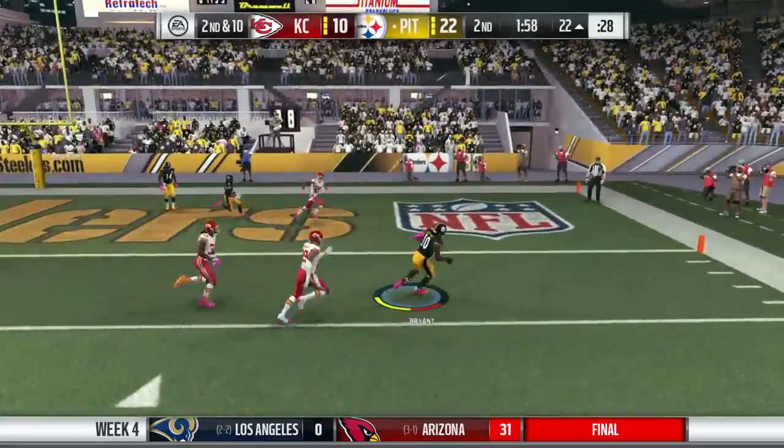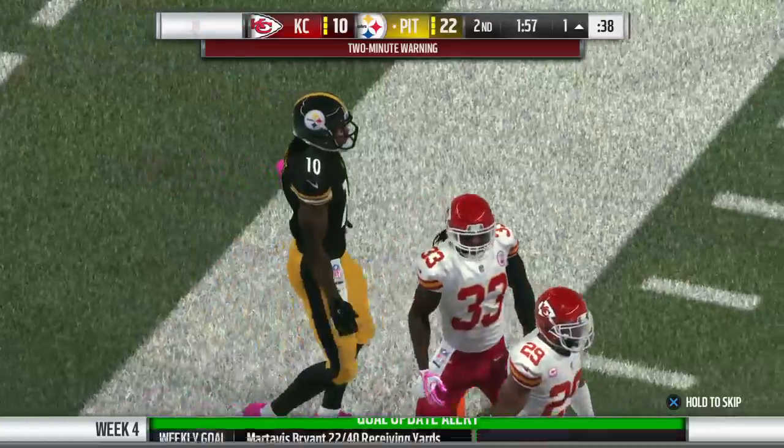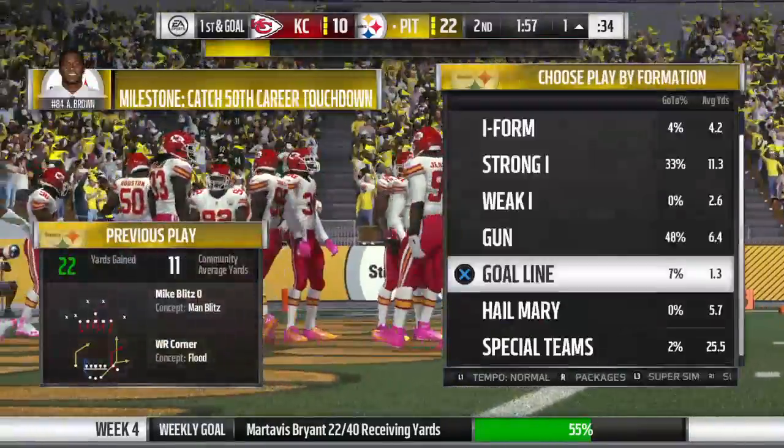And this is going to be caught. He won the fight for the football. 1:57 to go in this first half. Back to Heinz Field after this.